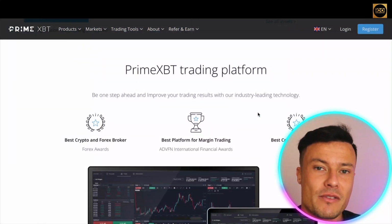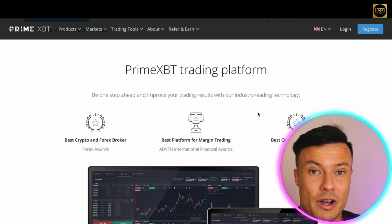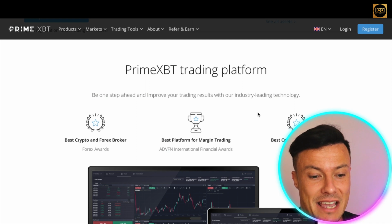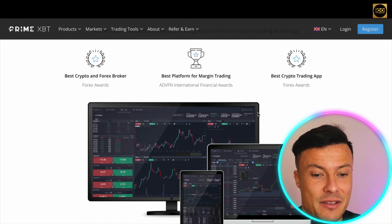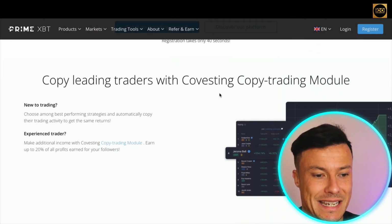Now, in terms of this as a trading platform, it's considered to be one of the best crypto and forex brokers, having won forex awards for such things, as well as being the best platform for margin trading at the ADVFN International Financial Awards, and has also won the best crypto trading app at the Forex Trading Awards. The execution speed is super fast, there's high trading volume, and there's also 12 or more liquidity providers.